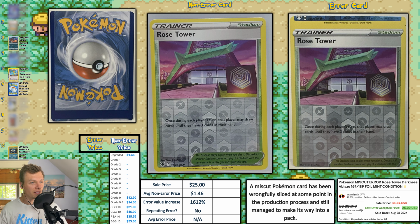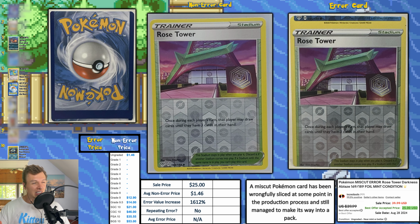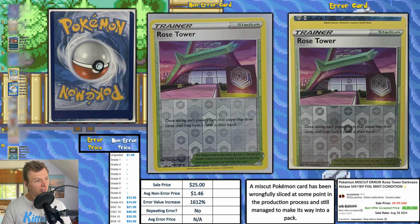Boy, I really do love these miscuts where it's perfectly centered left to right. It's just shifted either up or down quite a bit. And this one would be shifted down. Top part of the card has another card on it, and a good deal of another card, probably 10% I would say. That's pretty cool.